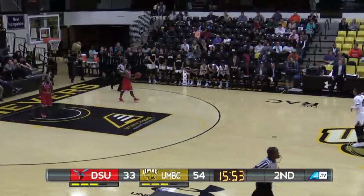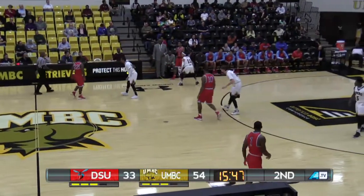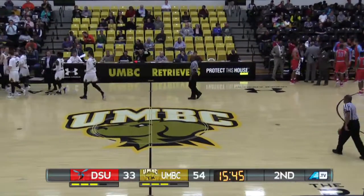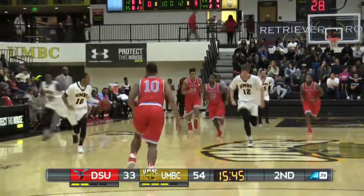Well, they just come at you in waves. That time, Retrievers get out on the break. When you miss a shot, you see teams in a timeout here by Delaware State. Gary, let's keep it here for a second. You've seen it over the last 2.5 games. Teams will shoot the ball. Retrievers are going to rebound, and they'll challenge the rebounder.